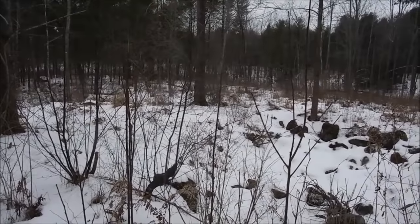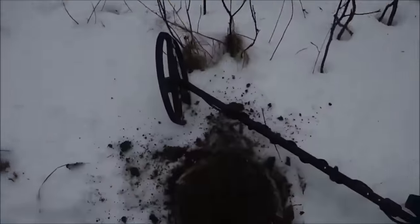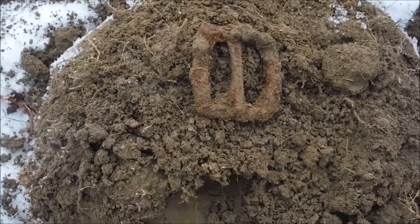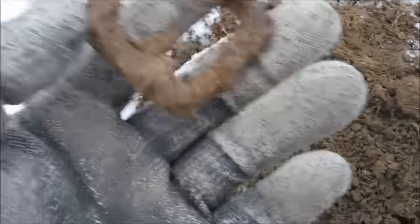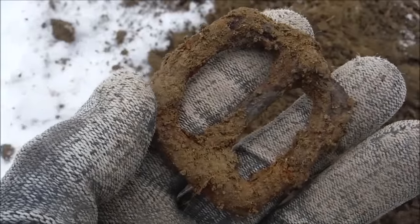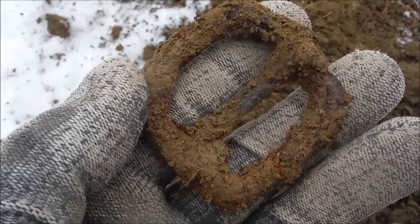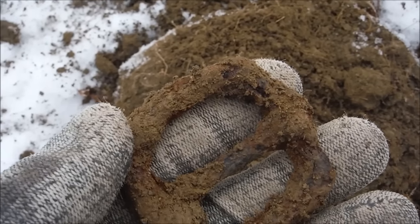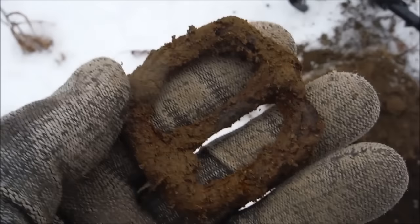We're getting some firsts for the year out of the way. We got our first buckle for the year. And it's an iron one. Wah, can't have everything. We're digging in January, so I'm still hoping for something really nice out of here. It's really easy digging too. Ground hasn't even begun to freeze here. Okay, on to the next find.